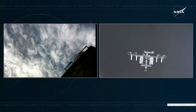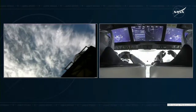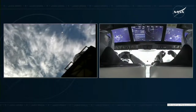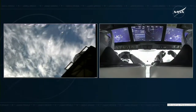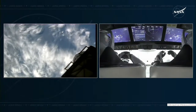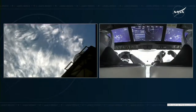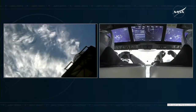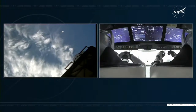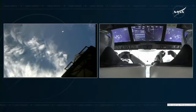And as Dragon, as you mentioned, reaches waypoint 1, about 220 meters from the International Space Station, that's very close to, but just outside, what's known as the keep-out sphere. This is the sphere that any visiting vehicle needs to stay outside of until given explicit permission to proceed closer to the International Space Station. We would expect that go-no-go poll to either come when they're holding at waypoint 1, or if they don't need to hold there, shortly before, to then proceed into waypoint 2, 20 meters from the station.